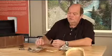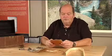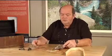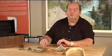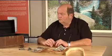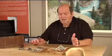The canoes continually needed repaired, so the Voyageurs would carry along with them a roll of birch bark and rolls of watap and a big pot of pitch. So quite often they'd have to stop several times during the day and patch holes and whatnot in the canoes as they broke up.